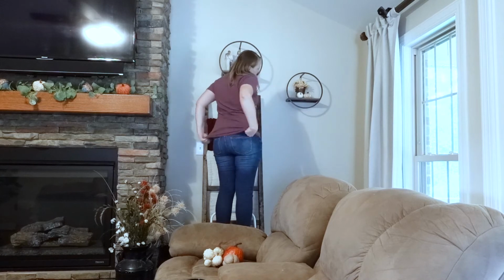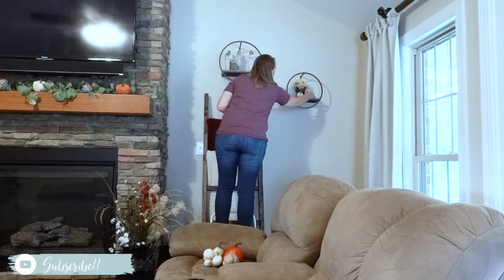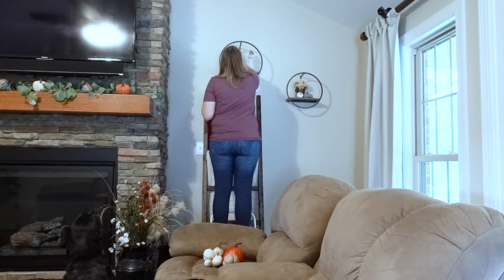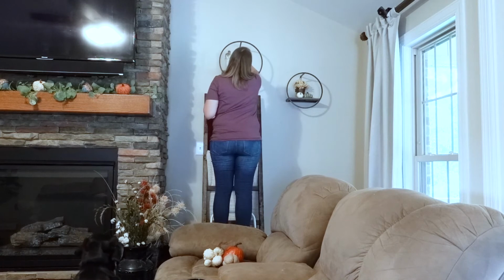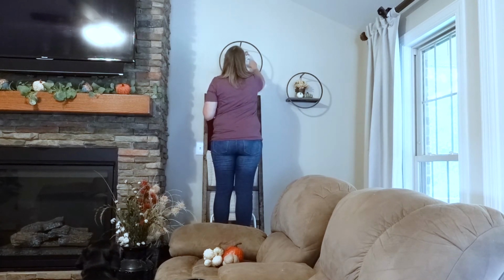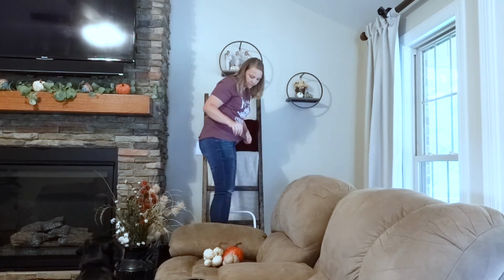Little did I know that I was the one that needed to be protected from them since I'm the one that broke it, but it is what it is. I'm gonna glue it, it'll be fine. But I'm really liking these shelves. I think they were a nice touch. I think it gives a little bit of the modern farmhouse look to it without being so rustic.